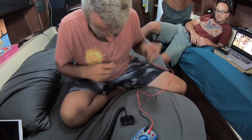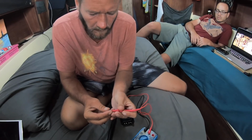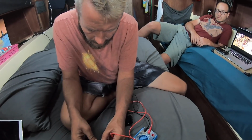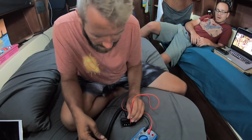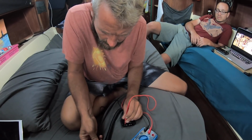Okay, I'm thinking positive is red, so 0. And that one's positive. 0! Positive is red. And I'm thinking negative is this one with no sheath at all.